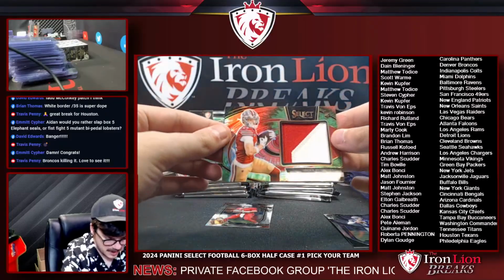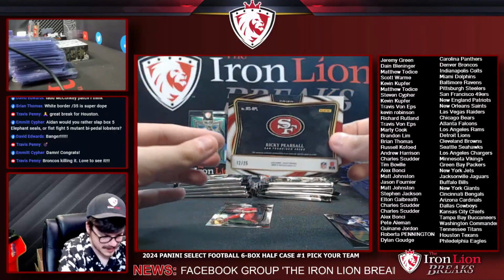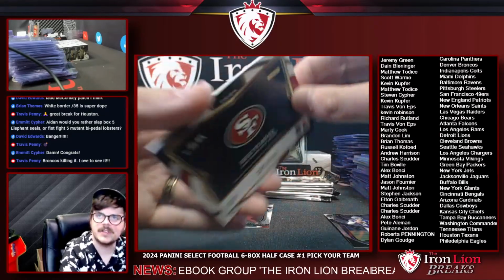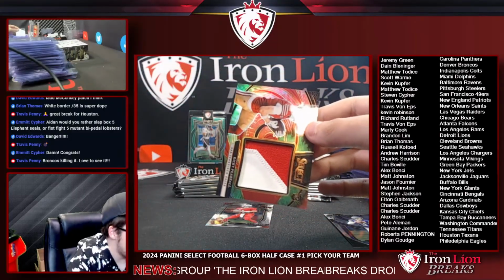We've got a Ricky Pearsall rookie relic there for the San Francisco 49ers on the tie-dye. Be 12 out of 25 going over to Steven. There you go, Steven. Congrats on that one.